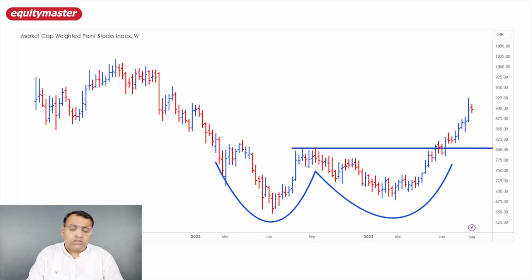A double bottom is a technical pattern which indicates that the bottom is made and this is an end to the bearish momentum. It is now a fresh beginning for the bulls. And if you look at this neckline, which was somewhere slightly above 800 levels, it has been taken out. The index is now trending nearly around 900 levels. So it's also confirming that the bottom is in place.